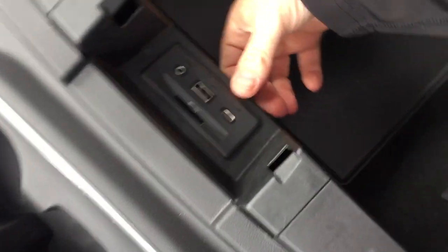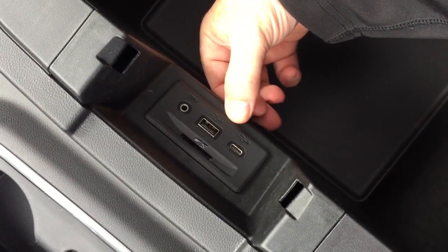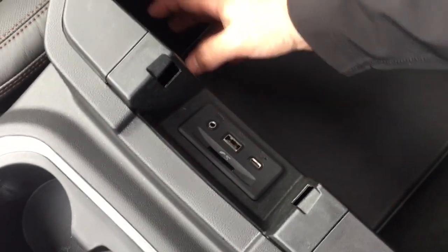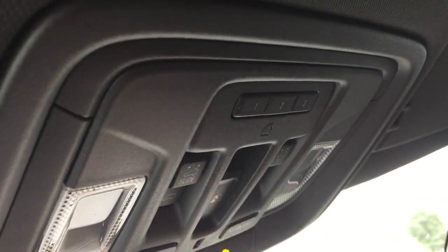And if you need to charge up, again, well looked after here with auxiliary, USB and USB-C, and a good amount of storage space. And up above, you're going to find that full-powered sunroof, the sunshade that opens and closes, your OnStar services, and you also have the garage door openers and overhead lighting.